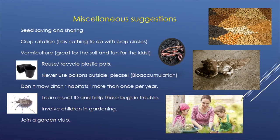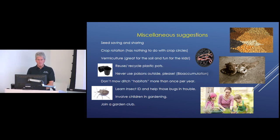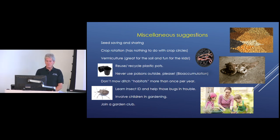Crop rotation, nothing to do with crop circles. Crop rotation is don't plant your tomatoes in the same spot every year. You know, change things around. That's more with the food crops. Vermiculture, great for the soil and fun for the kids. That's growing earthworms. We talked about that earlier, about how good they are for your soil.